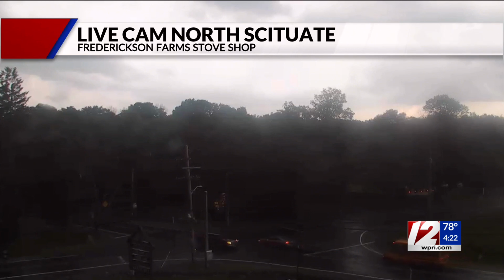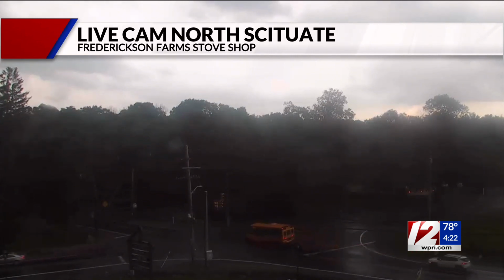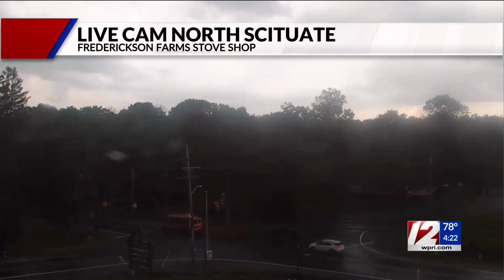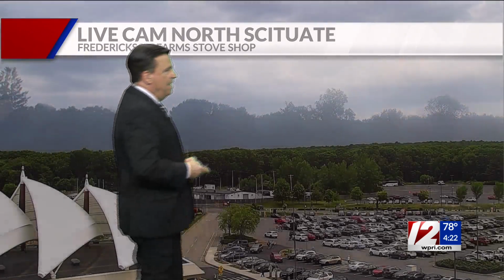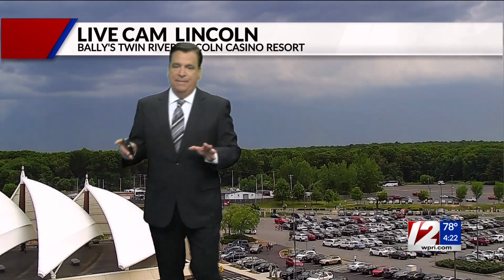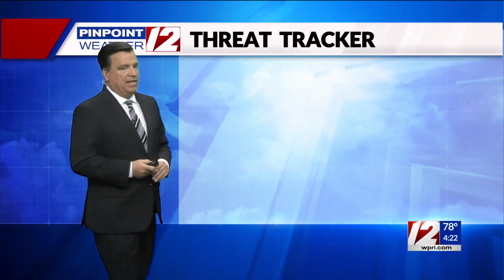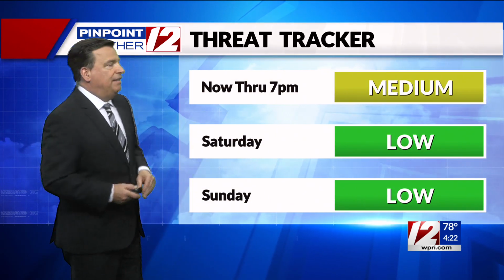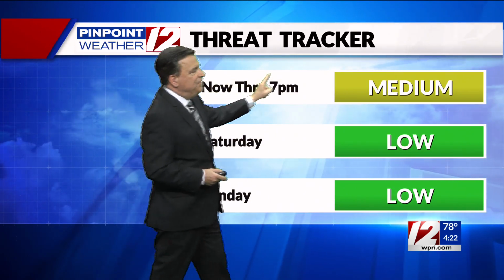And this is North Scituate. You just saw a flash of lightning there. This is the intersection of 101 and 102, kind of hard to see with the very dark skies. You can see the sky kind of flashing with some lightning as well. So it's currently passing through North Scituate right now. Now in Lincoln, no precipitation or storms, though you can see the darker skies that have taken over. So our threat tracker is elevated, weather alert now through, I would say, at least 7 o'clock in the evening. It'll still shower after 7 o'clock, but I think the risk of any thunder should be done by then.